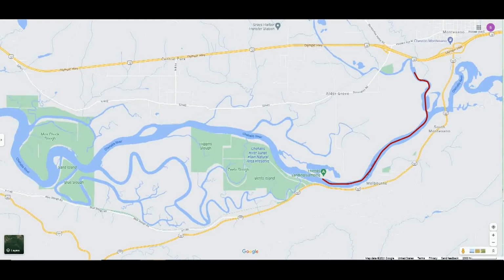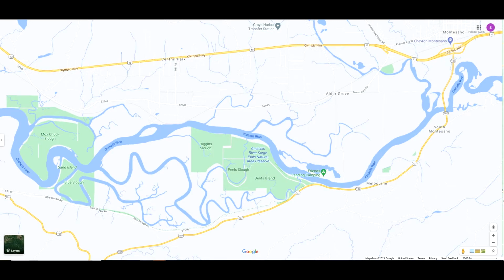One thing to keep in mind is that the Chehalis is wide enough to develop whitecaps on a windy day, and afternoon wind is a common event on the Washington coast. On day 2 of my Chehalis River trips, I again launched from the Chehalis River boat ramp at Friends Landing, but this time I paddled west until reaching Peel's Slough.